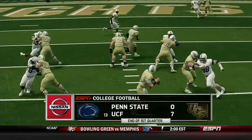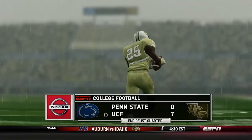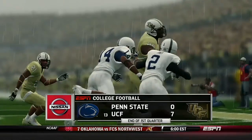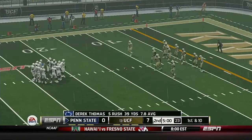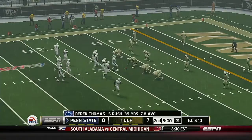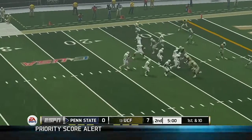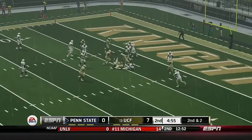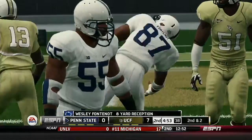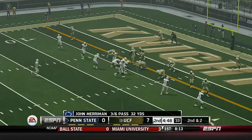Oh, we had a pitcher's duel in that low-scoring first quarter. 7-0, UCF. Welcome back here. We resume action now here in the second quarter. And he's tackled at the 5-yard line. That makes it second and two.